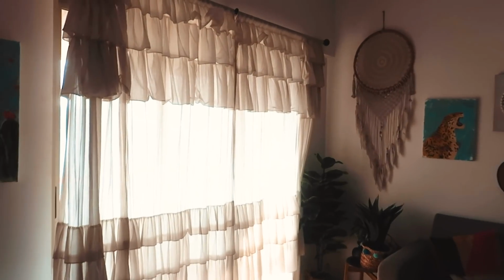I think curtains play a very important role in keeping the vibe of your room, and I think these ruffled ones do perfect justice to the whole Bohemian vibe.